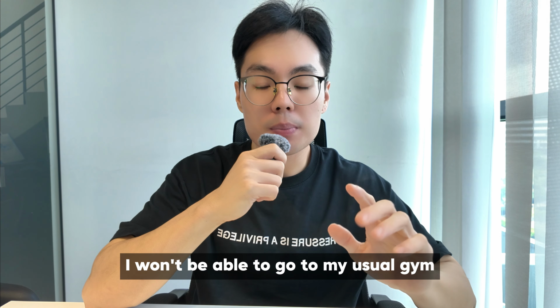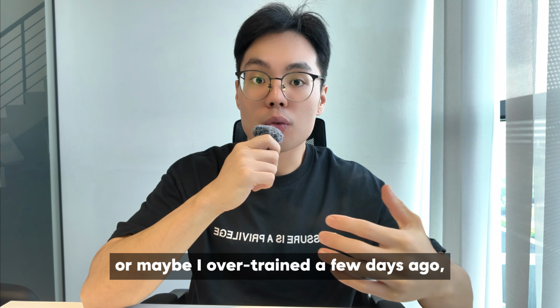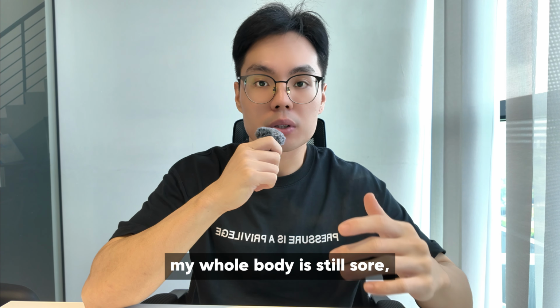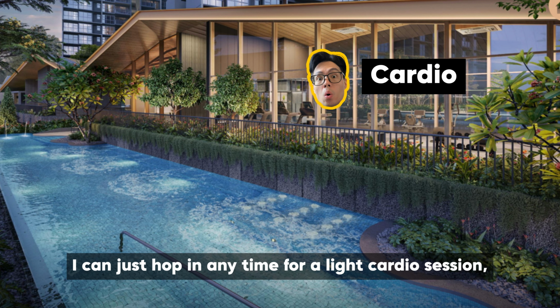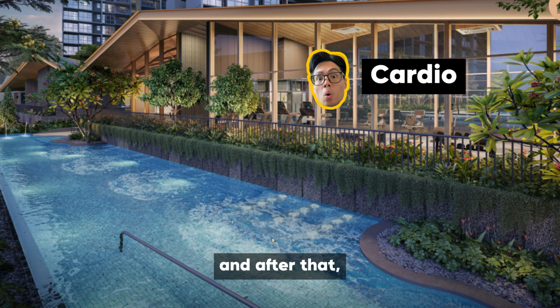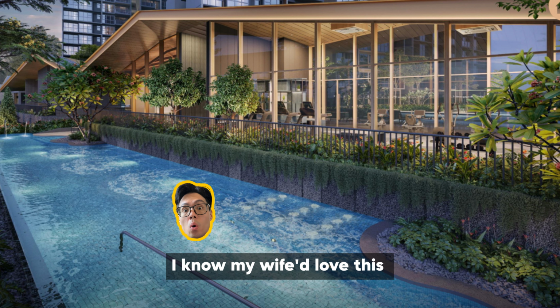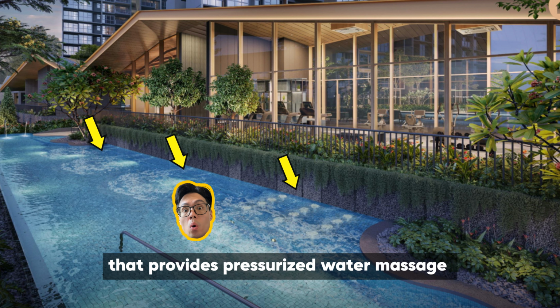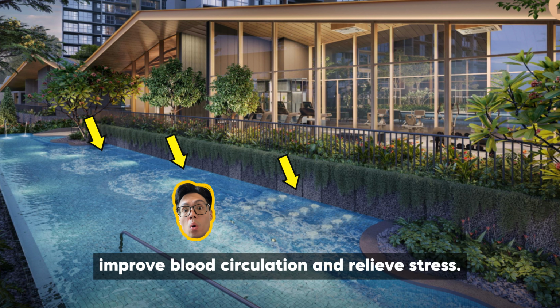But on certain days, I won't be able to go to my usual gym due to my work schedule, or maybe I overtrained a few days ago and my whole body is still sore. Then this gym is going to come in handy. I can just hop in anytime for a light cardio session, and after that, dip in the pool for my recovery and relaxation. I know my wife will love this because it has massage pumps that provide pressurized water massage to relax muscles, improve blood circulation, and relieve stress.